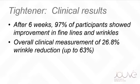But after 6 weeks, 97% of the participants showed an improvement in fine lines and wrinkles. And the overall clinical measurement during the study was a 26.8 wrinkle reduction. Now, that is an average number for the study.